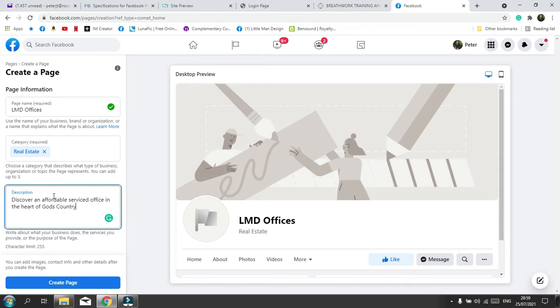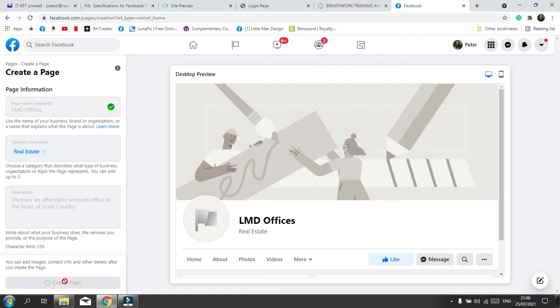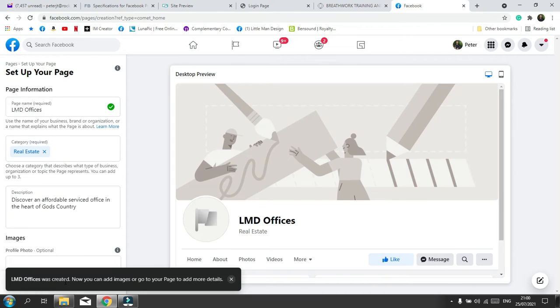So discover an affordable serviced office space ideal for any size of business located in Wolverhampton, Worcester and Birmingham. Get in touch today with one of our friendly team to arrange a viewing. Something like that. When you've done that, the big blue button, create a page. It takes about 10-20 seconds to create that page, and then you can start to edit it to how you like.